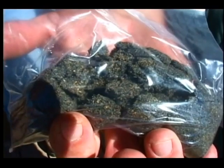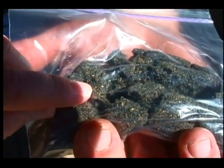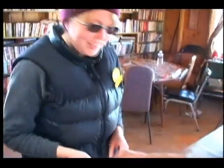Oh yeah, there's gold in there, huh? Yeah, so this is one of the fine stuff that they don't pull out. The pickers they pull out, and that would generally be these in here. Right here. There you go. Oh, I got a beautiful one. Look at that.